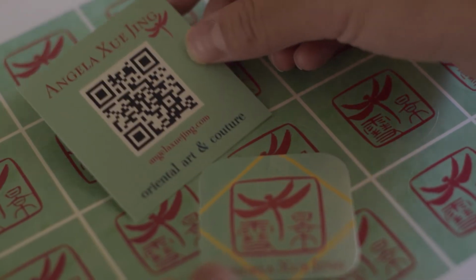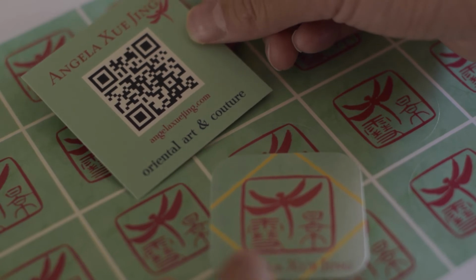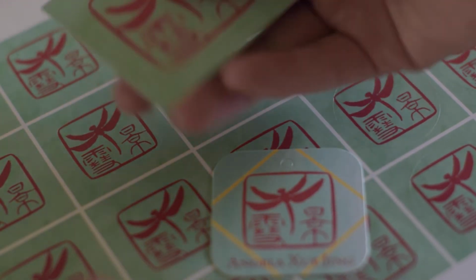My business cards now have a QR code on the backside, which is linked to my website, AngelaStredziung.com.